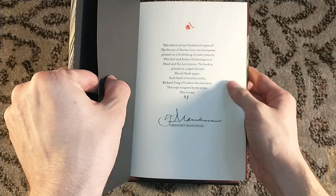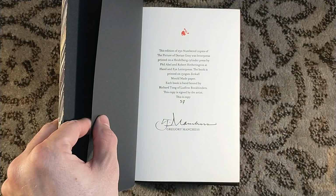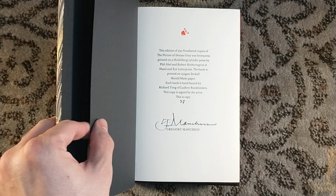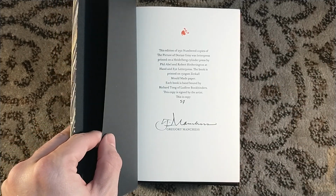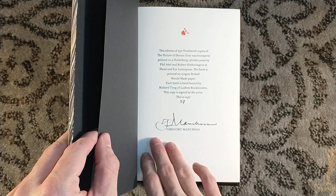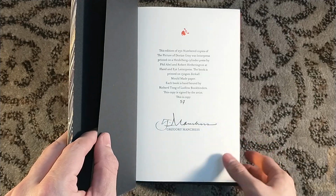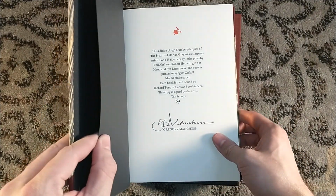And there we go. This edition, 250 numbered copies, was letterpress printed by Phil Abel and Robert Hetherington of Hand and Eye Letterpress, familiar name there. It's on Zarcal mold-made paper. Each book is hand-bound by Richard Tong. And the internal artwork is by Gregory Manchess right there, signed number 57 to match my copy of Stardust.